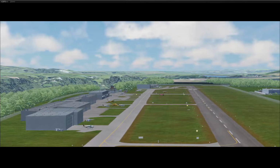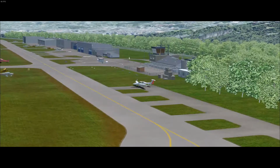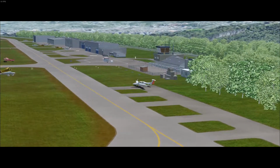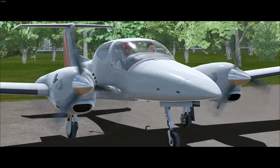Welcome to Koblenz-Winningen Airport in Germany. This is the home of the recently formed Wings Flight Academy. Its unique hilltop location above the River Moselle makes it a beautiful place to fly.